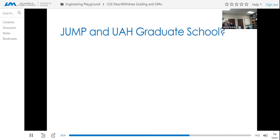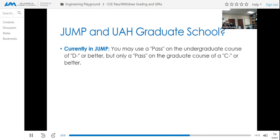Okay, so JUMP and UAH graduate school. If you are currently in JUMP, meaning you have applied to JUMP and you have your paperwork filled out and approved and you're taking graduate courses, you may use a pass for an undergraduate course, so you get credit for both an undergraduate and a graduate level course. You can earn a pass on an undergraduate course that you earn the D- or better in, but only a pass for graduate courses of C- or better.